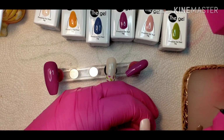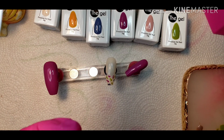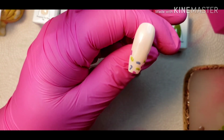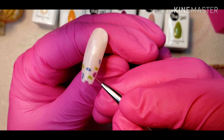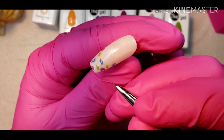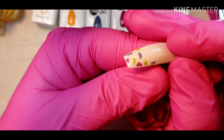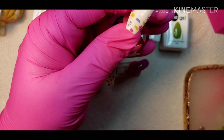Originally, I was going to take the chocolate, and I'm using my little tiny brush this time because I want the lines to be thin. Not extremely super thin, but you can always build up. It's harder to erase, right? So this is me trying to use the chocolate color, and obviously you can't even see it. So I cleaned that off and decided to go with the black.